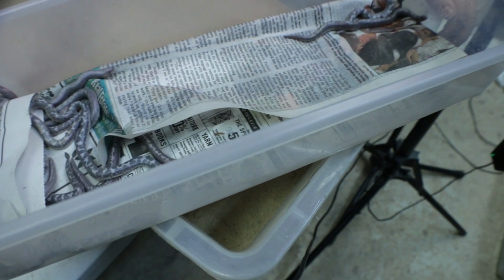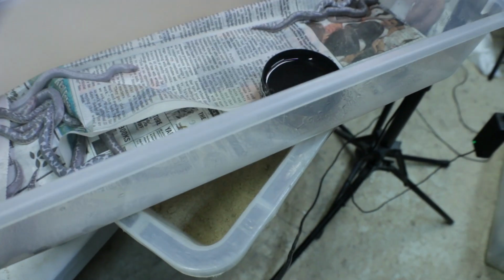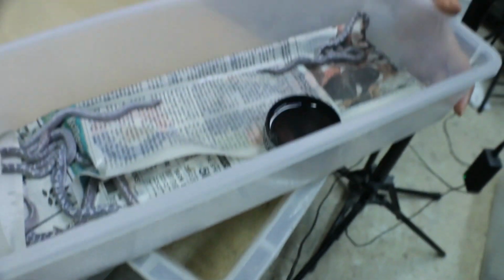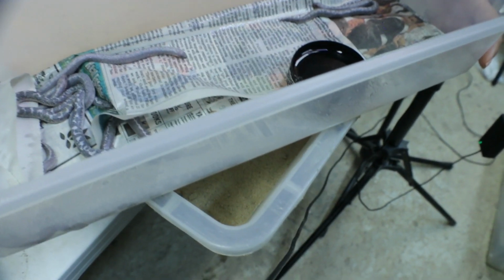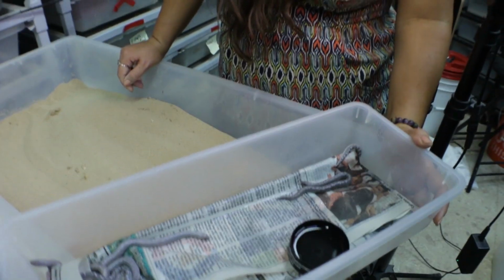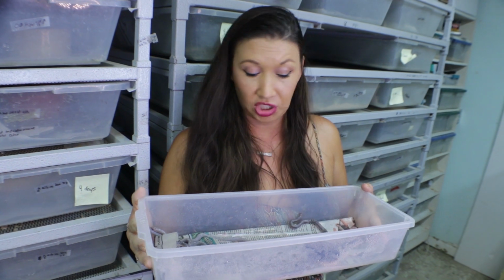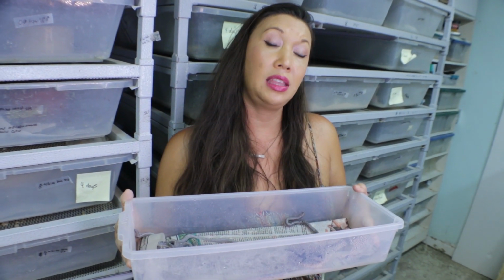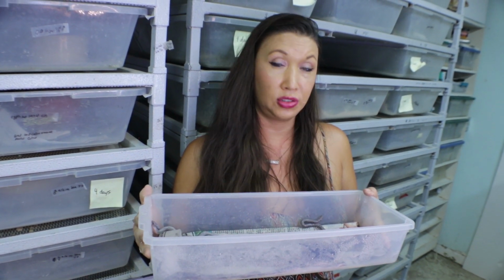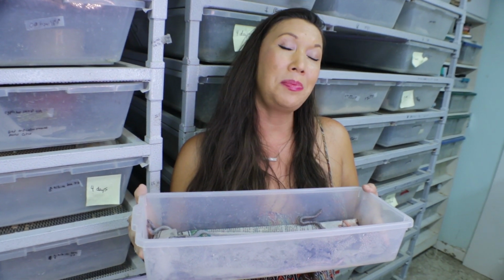So I'm going to make sure they have a nice water dish. They've got the paper to hide under if they want to, which it looks like they mostly want to. They're going to be kept nice and warm. And they can be housed together until they reach a feeding stage. So I'm going to give them a couple of days to shed out. They'll be in my nursery rack that's nice and quiet and warm. And in a week or two, hopefully they'll take their first meals. And we'll keep you guys updated.